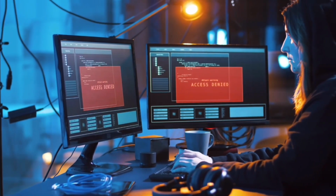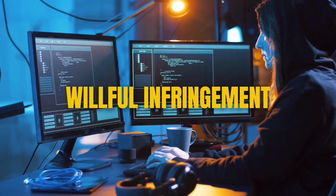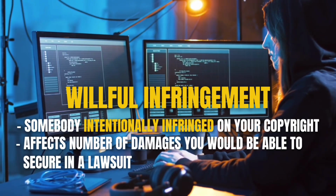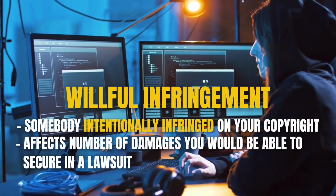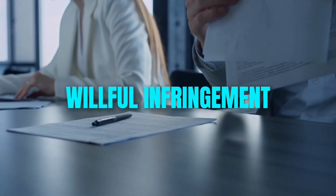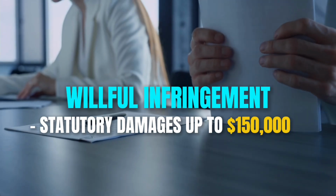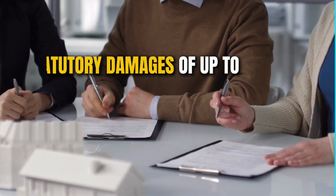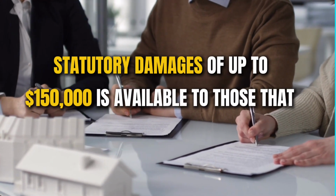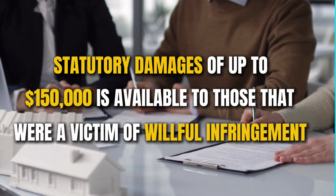It is, however, important for you to note that if there is a finding of willful infringement, in other words, somebody intentionally infringed on your copyright, then it does affect the amount of damages that you would be able to secure in a lawsuit. Meaning that if there is willful infringement, you are going to be able to collect statutory damages up to $150,000. So again, statutory damages of up to $150,000 are available to those that were a victim of willful infringement.